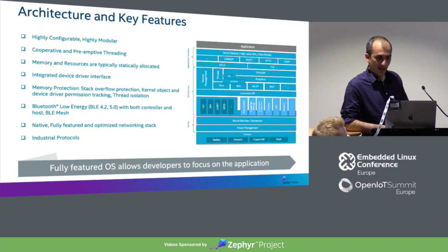This is the architecture here. It is very abstract, but it shows you it's more than just a kernel, and it tries at the same time to solve different use cases.